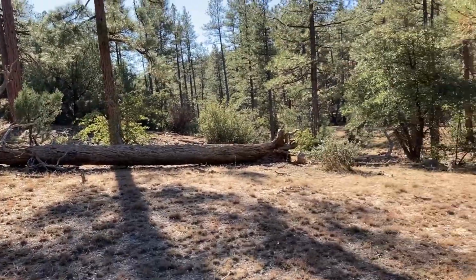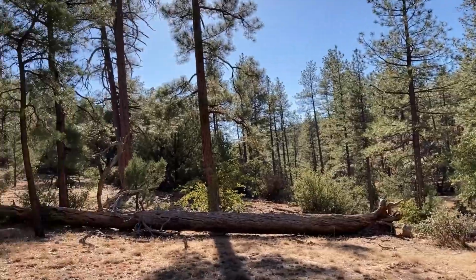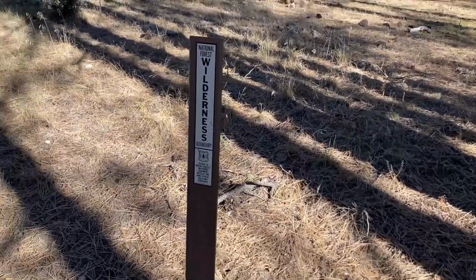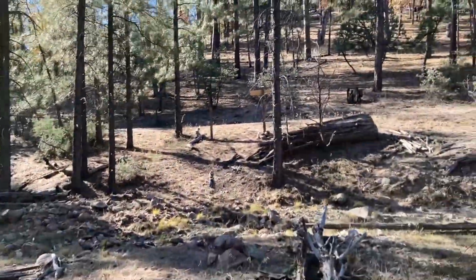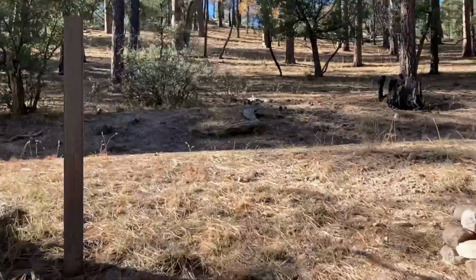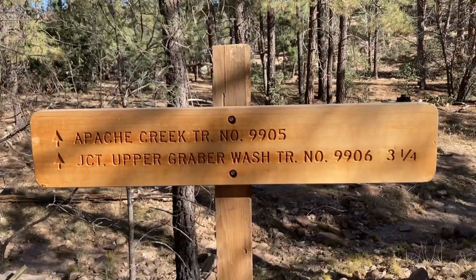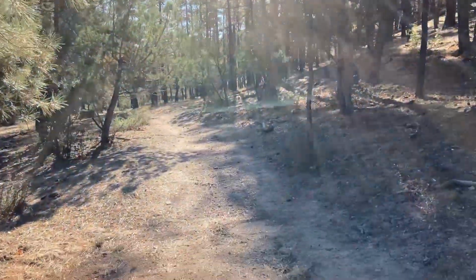I still haven't decided where I'm gonna go next. Either on top of Hyde Creek Mountain or maybe try and make my way towards Camp Wood, which is supposed to be really pretty. Let's find out. This must be the official wilderness boundary. And it looks like I'm hitting the road up here, which I think should be 93B. Yep, just got off of Apache Creek Trail. Not much of a road.